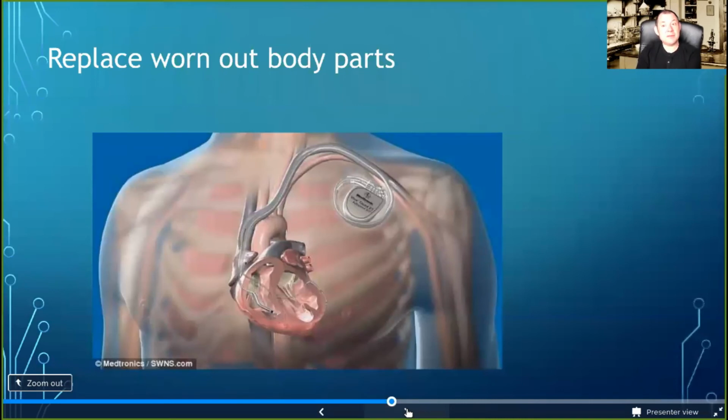Now we start getting a bit more integrated. So far, everything I've been talking about has been wearable, but technology can be incorporated within our bodies. So for example, we already have certain devices such as pacemakers, which can be implanted into the body if the heart is not functioning properly to keep the heart rhythm accurate.